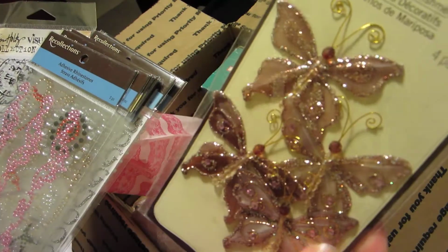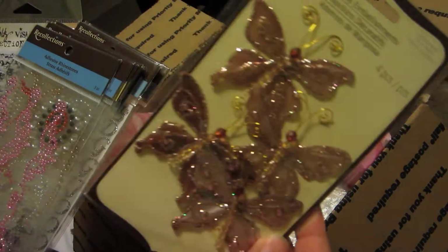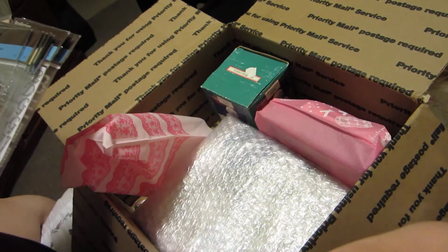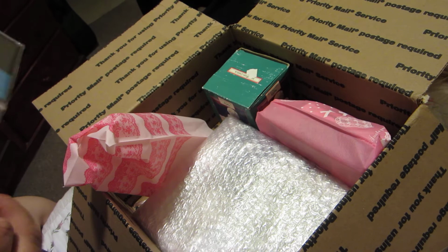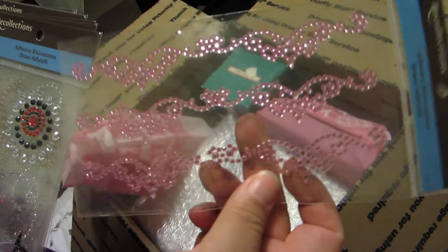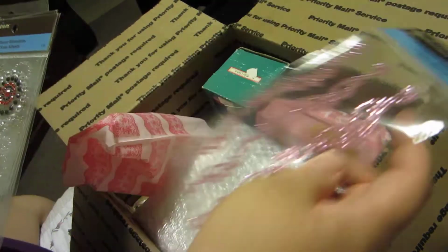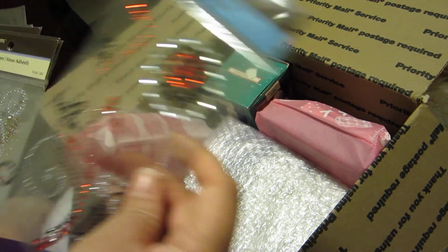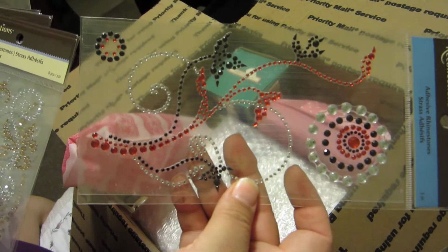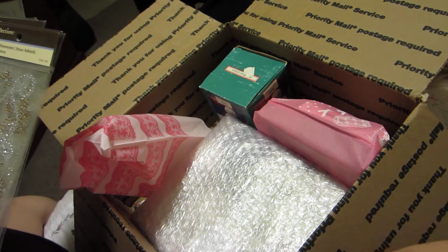And these are beautiful recollections. And these are like a pink and mauve color. They are so pretty. Oh my gosh. This is beautiful, pink bling from my collections. And some of this. It's white, black, and red. Yummy.